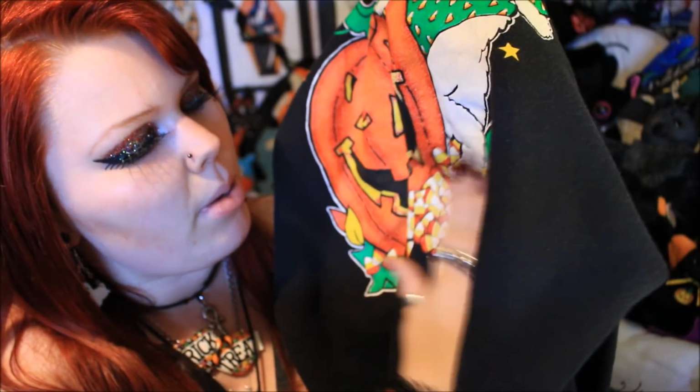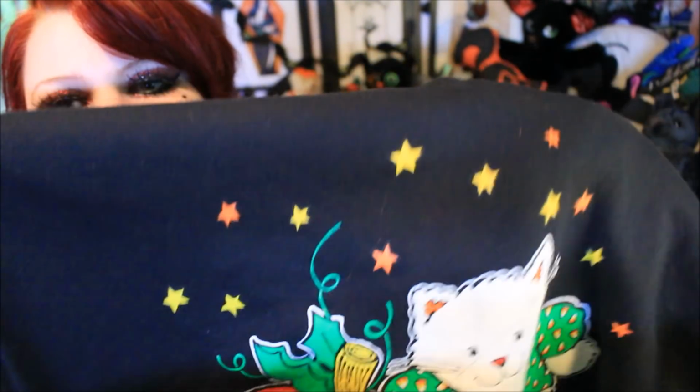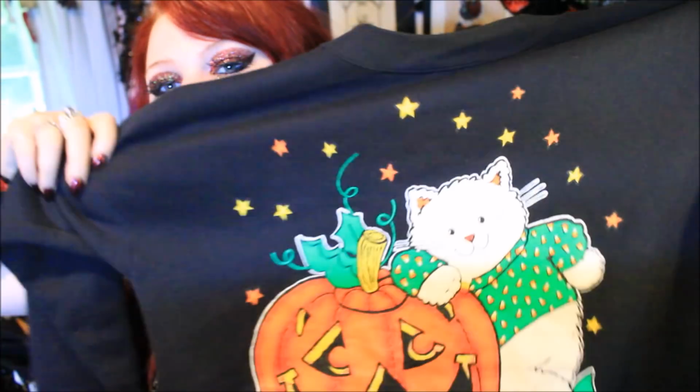So he's sat in a pile of candy corns, which I just love, and then he's got a little candy corn in his hand, so it's like he's eating it. I didn't actually see this when I ordered it. I thought he was just leaning up, but when I got it I was like, oh, so cute. He's just obsessed. And even on his little green sweater you can see that there are tiny little candy corns all over it, which is such a cute little detail. And then around the top of it there's lots of various different yellow and orange stars. So of course this just screamed my aesthetic, and I just had to have it because it is so gorgeous. I've been looking for a Halloween jumper like this.